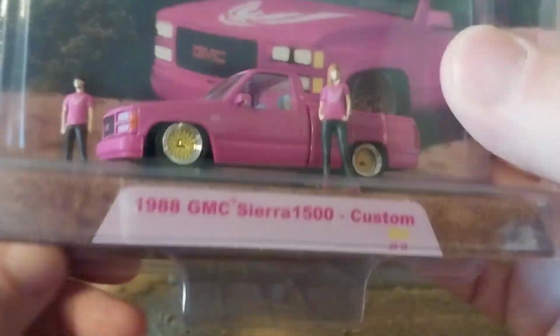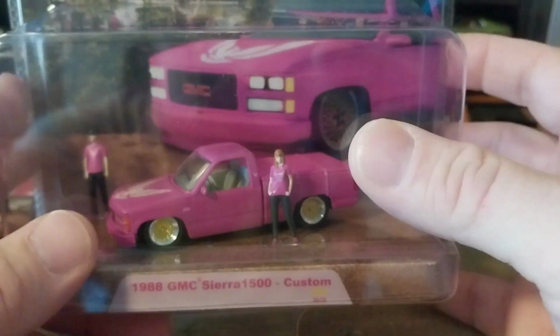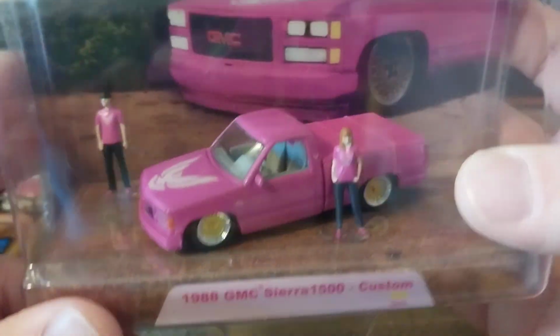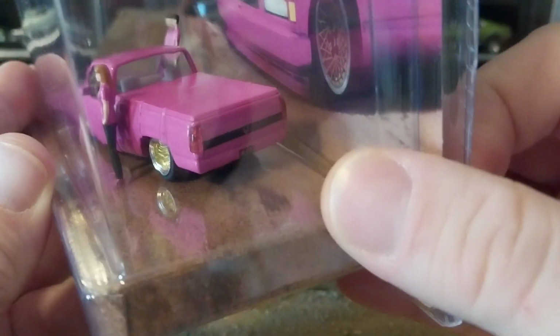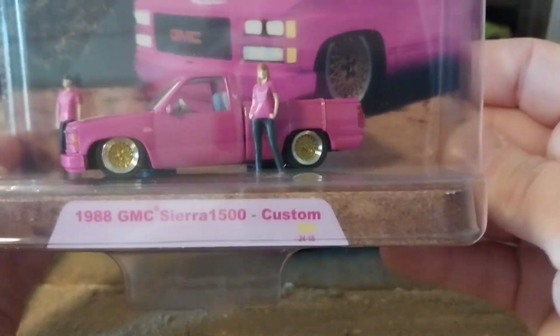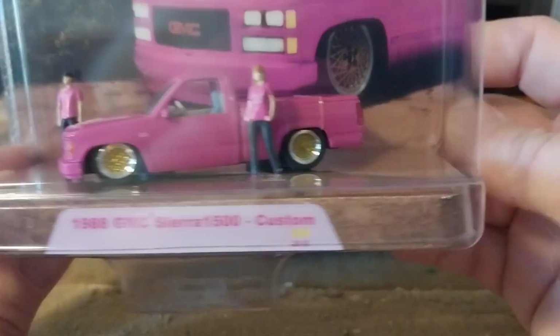But yeah, good luck, guys. Hope you guys can find this set. This set's going to one of my buddies that lives in Ohio. And anyways, yeah, it is cool. If I still collected just trucks and Chevy trucks, I would have never let this go. This thing is pretty rad looking.